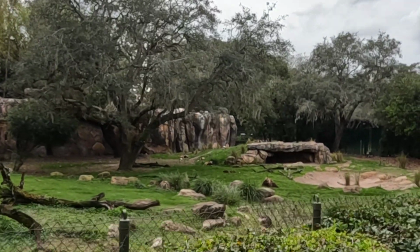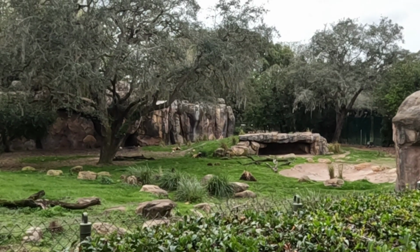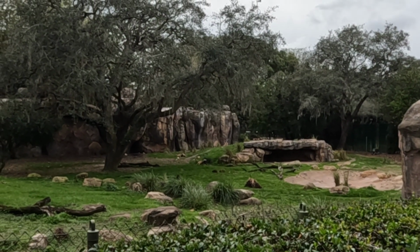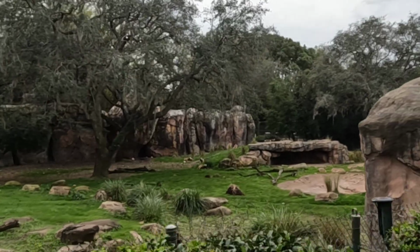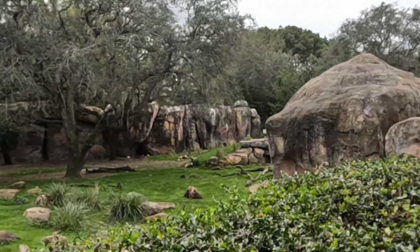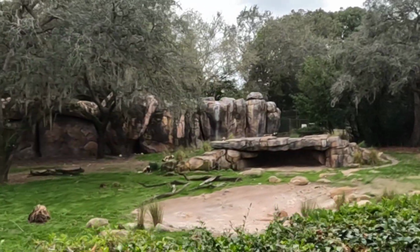African painted dogs, they are the most successful hunters in Africa. They have success rates usually between 80 and 90%. And that's because they hunt in packs and they take turns chasing their prey until it simply just falls over from exhaustion. But teamwork does make the dream work, and they are very, very good at what they do.